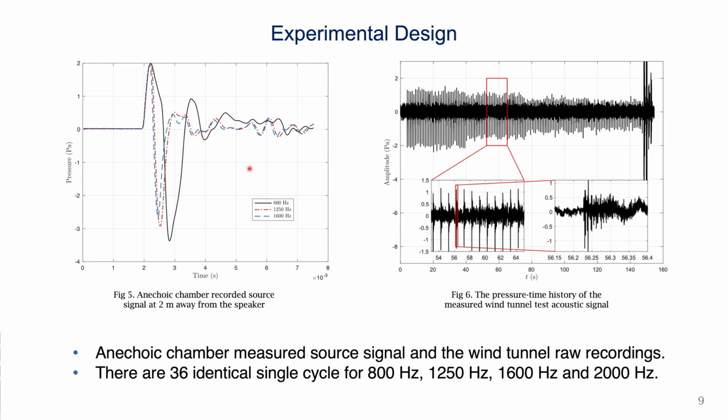The recorded signal from the boundary layer wind tunnel is shown on the right side. As you can see here, the first zooming plot is a period from 53 seconds to 65 seconds. And the next one is a zoom of this period, and it's a section that contains a single cycle sine wave and its reflections. I think this figure clearly shows the test signal structure.